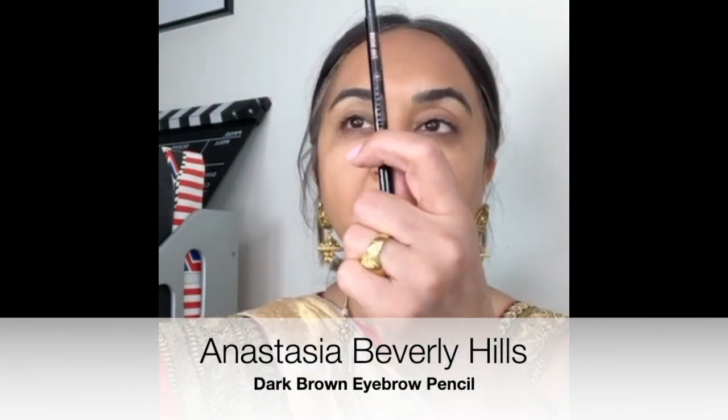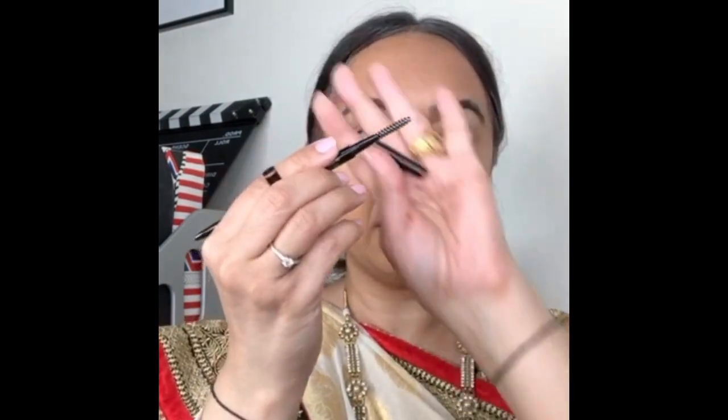Eye pencil like this, and it's got a wand on the other side. That's what it looks like. Make sure firstly you brush your brows up and then just fill in the gaps. So I'm going to go in and put some strokes in the gap areas, just like this, so you can see.